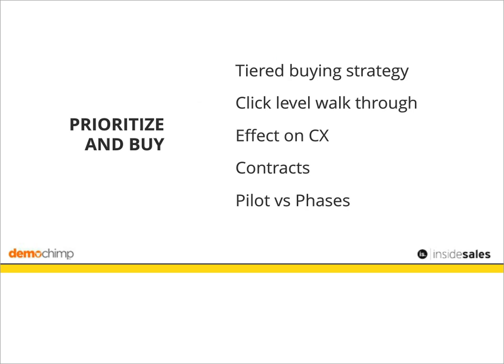The next thing is prioritizing and buying. It gets kind of interesting here. One of the difficult things that happens when you have it listed out, a list of technologies that you could potentially buy, is that there are a lot of shiny new toys right in front of you. All of the technology looks awesome. It can all deliver amazing results, right? This is what you're being told, and a lot of it is real.